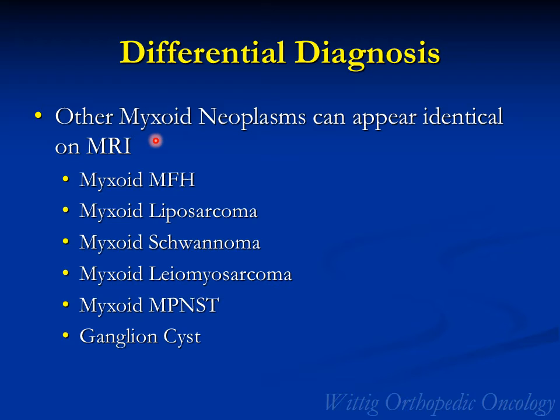The differential diagnosis of a myxoma consists of other myxoid neoplasms that can appear identical on an MRI. Myxoid MFH, also called myxoid UPS, undifferentiated pleomorphic sarcoma, myxoid liposarcoma, a myxoid schwannoma, a myxoid leiomyosarcoma, myxoid malignant peripheral nerve sheath tumor, and a ganglion cyst. They can all look very similar, but the histology is different, and their biological behavior is much different.